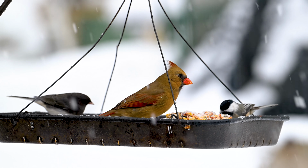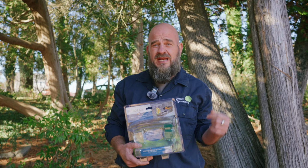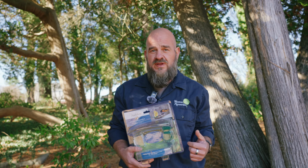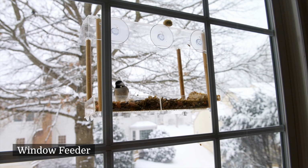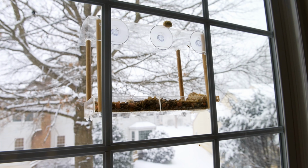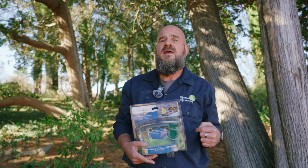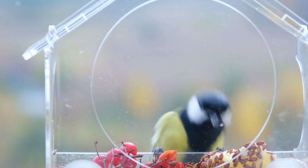Another feeder that can also somewhat serve as a platform feeder and is probably the most squirrel proof of all of them is the window feeder. Window feeder is great. It's right outside your window, so you don't have to go outside necessarily to refill it. So that's a huge bonus. It's hanging off your window and squirrels don't usually climb the house. So like I said, this is probably the most squirrel proof feeder that you can find, and it gives you the best access to viewing the birds.